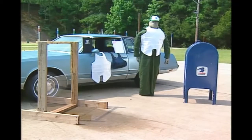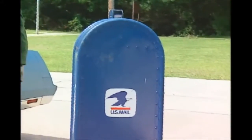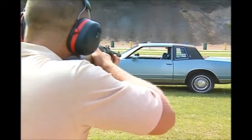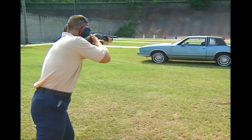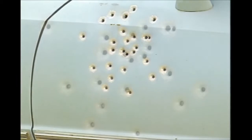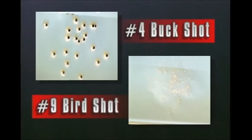So what do these characteristics mean in the field? To find out, let's watch as conventional rounds are fired into various mediums. This vehicle door is typical of those found on any commercially produced car or truck. We begin with number 9 Birdshot at 7 yards. Now let's see what happens with number 4 Buckshot. Number 4 Buckshot will penetrate the outer shell of most vehicle bodies. As you can see, Birdshot tends to be less effective in this instance.